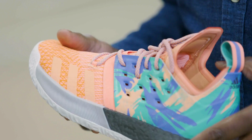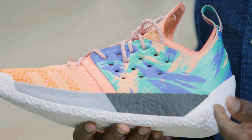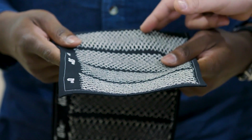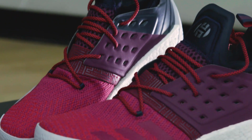So we talked about James, but what are some of your favorite parts about the sneaker? Mine is, again, this Boost midsole. It's really comfortable. And we took a great 360-degree approach to fit. We introduced a new technology called Forged Fiber. Forged Fiber is a TPU thread that allows us to give stretch in the shoe where he needs it, and also to give some more stiffness where he needs it.